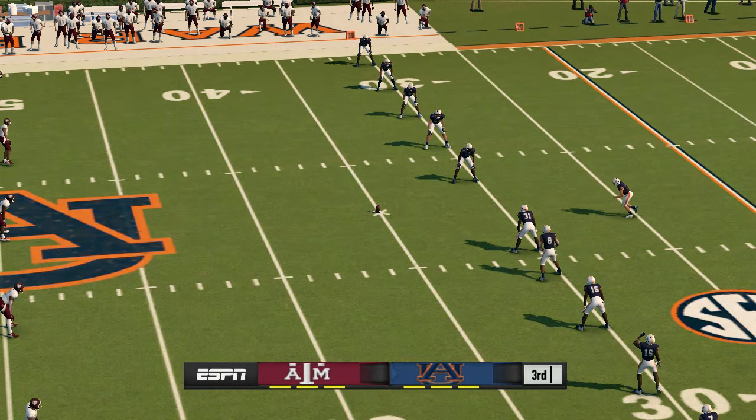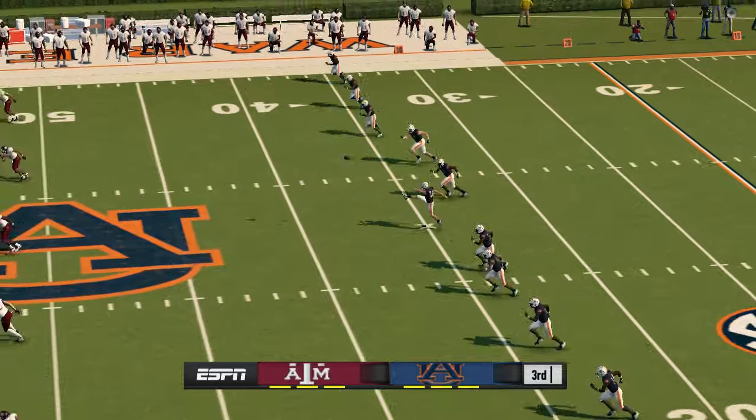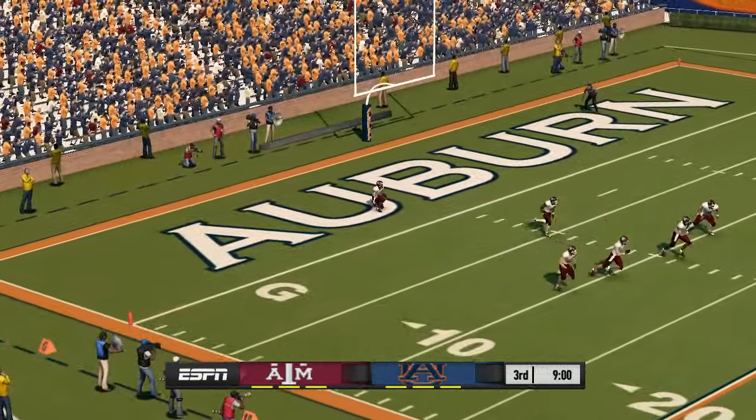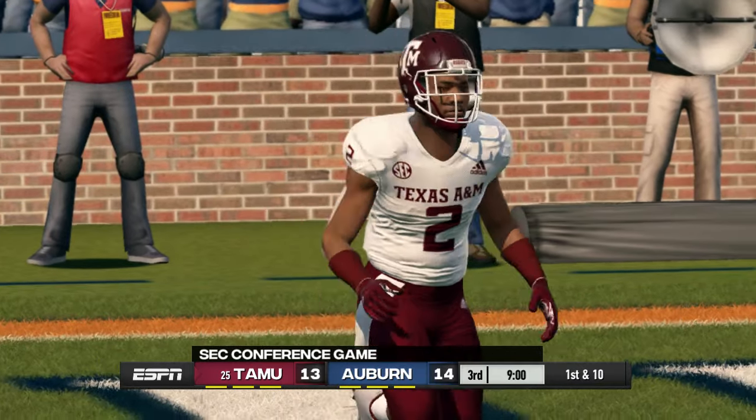Welcome back to the action. Second half just about set to begin, and we got a tight game here. He just drills this one. This one's going to be down in the end zone for a touchback.